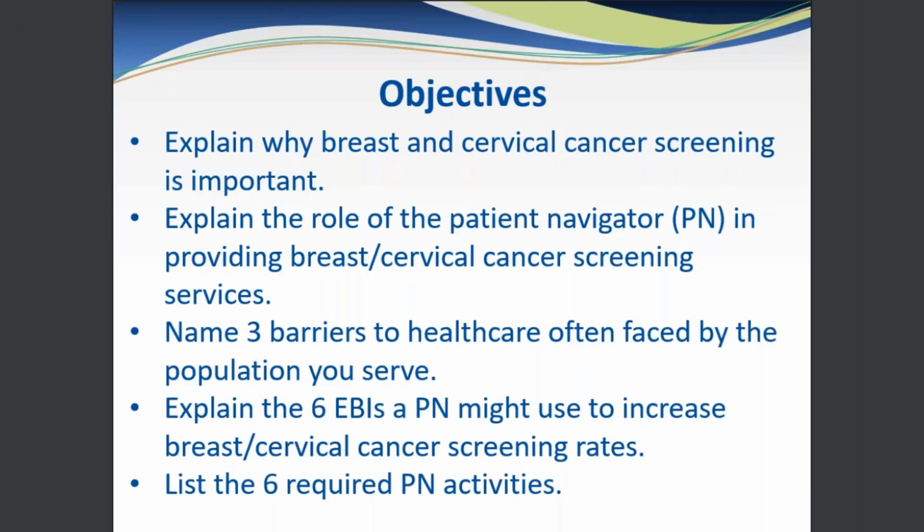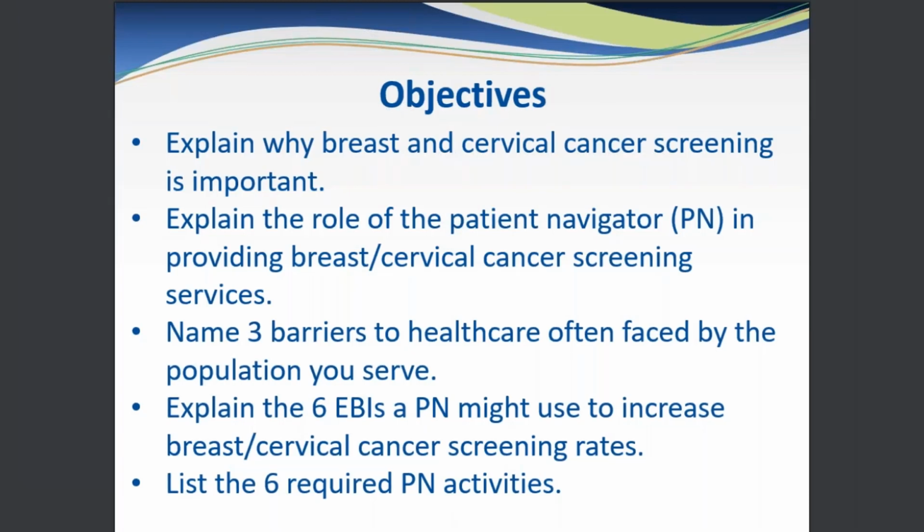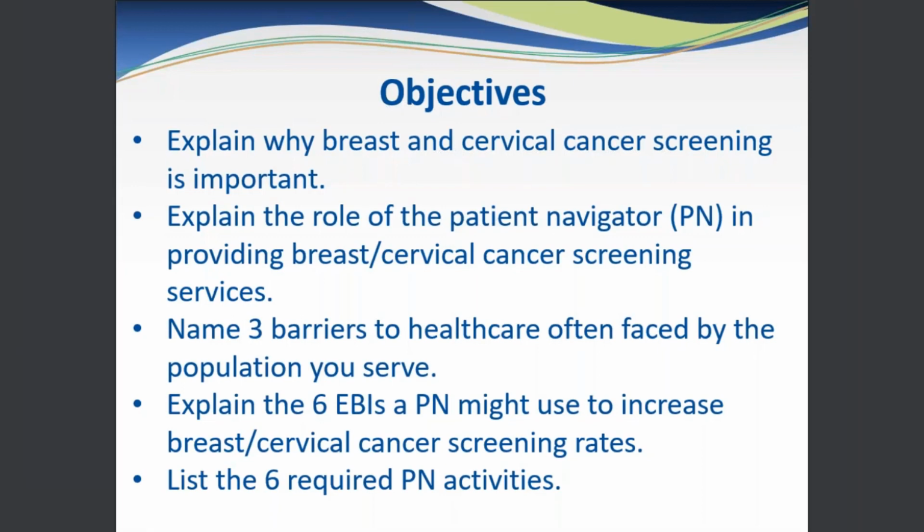After reviewing this PowerPoint, you should be able to explain why breast and cervical cancer screening is important, explain the role of the patient navigator in providing breast and cervical cancer screening services, name 3 barriers to healthcare often faced by the population you serve, explain the 6 evidence-based interventions a patient navigator might use to increase breast and cervical cancer screening rates, and list the 6 required patient navigator activities.